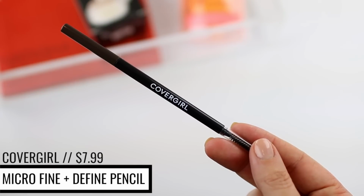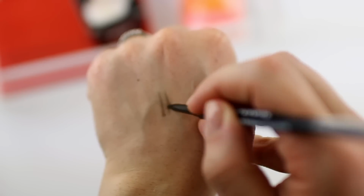And then I also picked up the Covergirl Easy Breezy Brow Micro Fine and Define Pencil Crayon. A lot of you guys have told me that you love the Covergirl brow pencils, so I got the shade Rich Brown. Let me just open this up. I'm hoping that it's not too red toned.